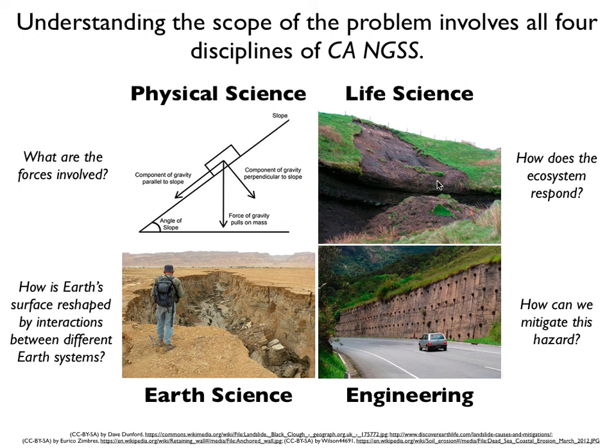Maybe it's going to involve life sciences. We think about planting plants and having their roots hold things in place better, and how is that going to affect the forces? And so you can start seeing how we draw upon all of these disciplines as we try and understand this one event that happened in just a few seconds.